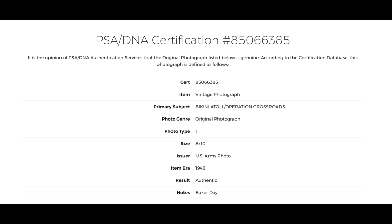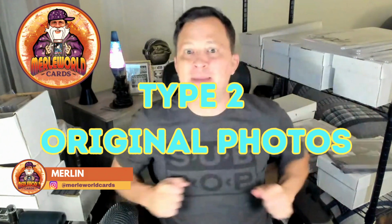Yeah. And it says U.S. Army Baker Day Bikini Atoll A-bomb testing. A-bomb's an atomic bomb. But man, this is one of my favorite photos. I hope we never see these ever again. Please know we can learn from history. And this is a beautiful historic Type 1 original photo of an atomic bomb test. Go to Type 2, folks!